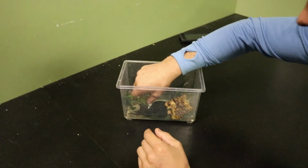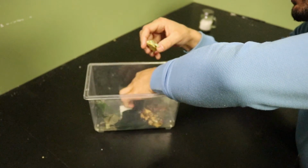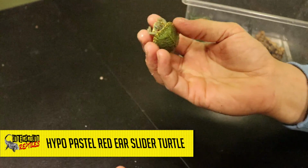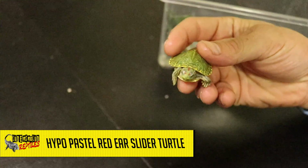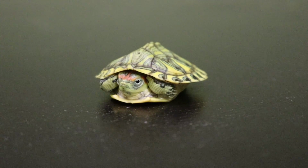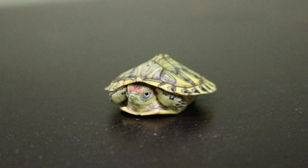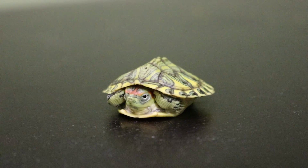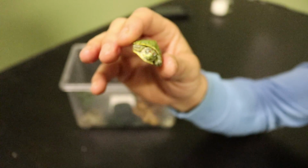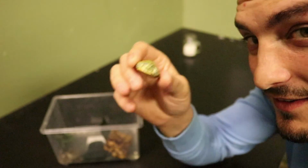But anyway, let me show you guys these two subspecies of pond sliders we have here. Both of these are hypo pastels as well. We have the hypo pastel red ear, as you can tell from all those red markings. The red ear slider is actually from the United States and Mexico, but he's on the top 100 most invasive species list. Pretty wild, because everybody likes to let their turtles go once they're done taking care of them. So don't be that guy. Don't be that guy.